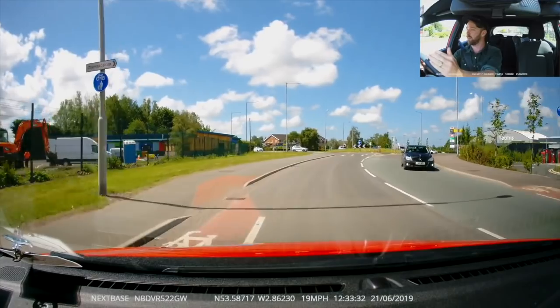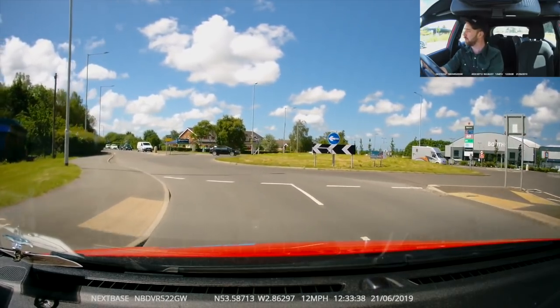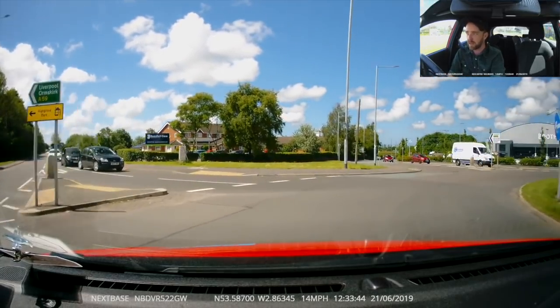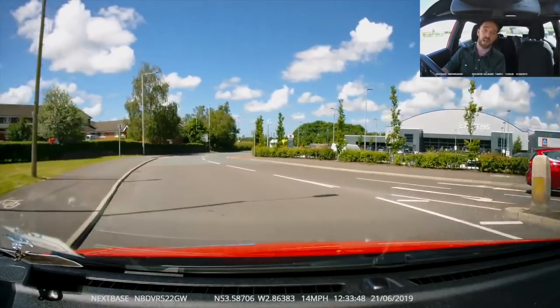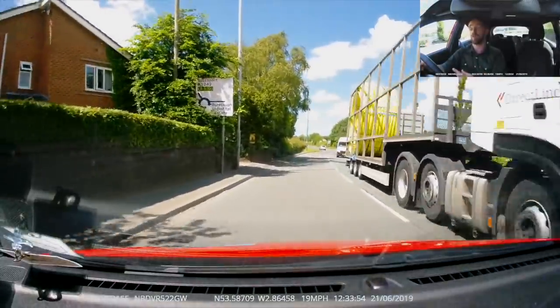So we're sliding into it, left hand lane, having a look. We're not indicating at the moment. Sensible speed on, coming around towards the left, mirrors, signal, and coming off the roundabout. I've took that nice and slow so you can see it. So left hand lane.